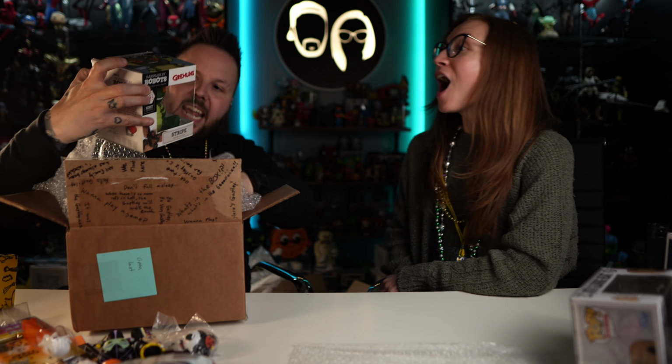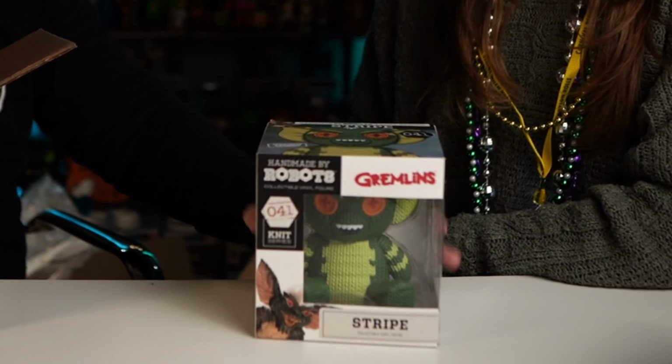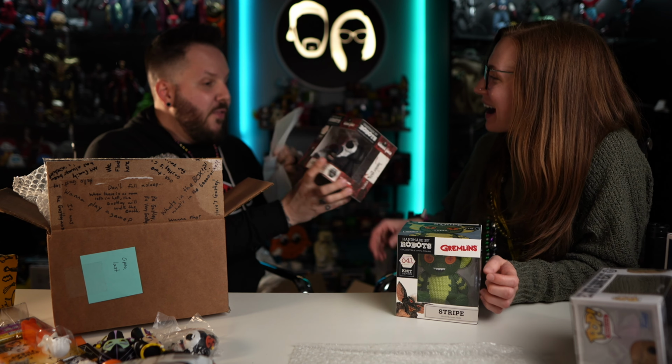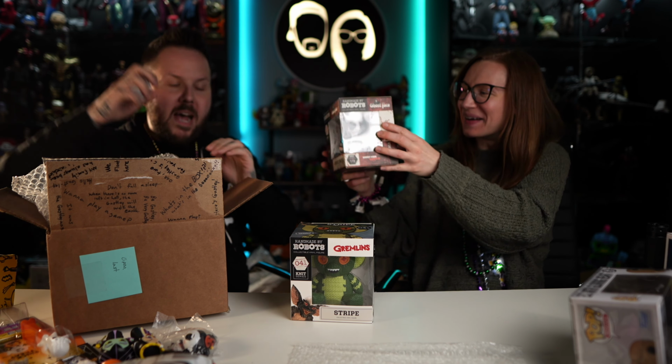Oh my god, hand me my robots! Gremlin Stripe is the bloody ghost face! Nuh-uh. Yes! Oh my god! That is amazing! We just talked about these! Wow! Insane!